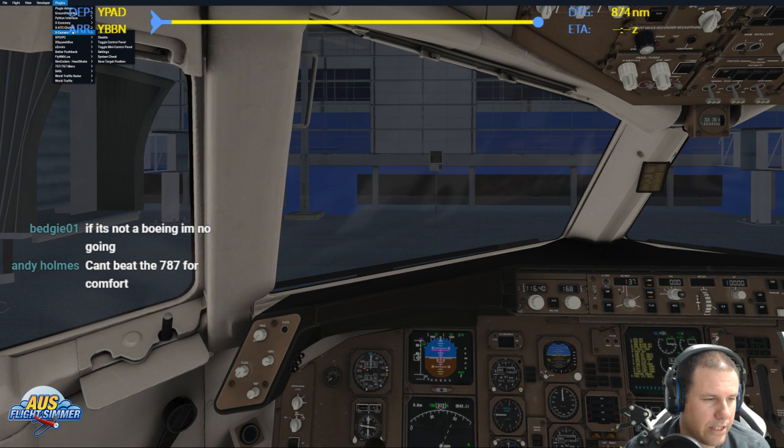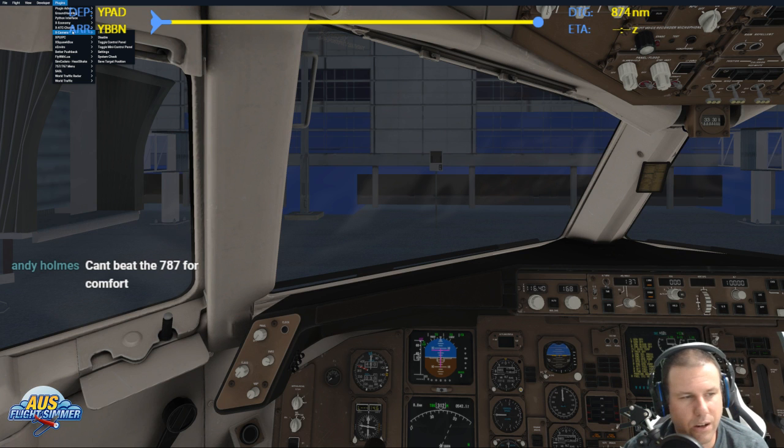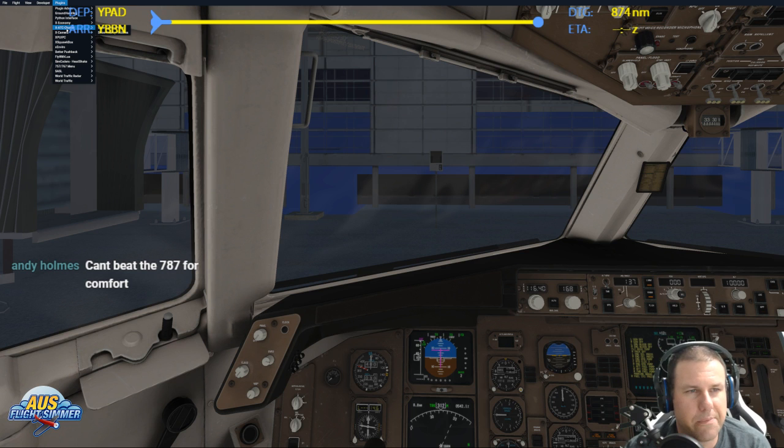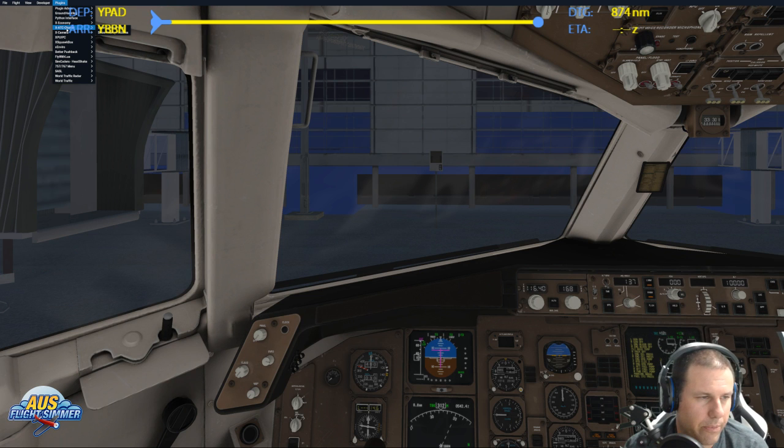Can't beat the 787 for comfort. Yeah, I did. I went on my first 787 flight in October last year. Went from Auckland to Hawaii. It was a night flight, so I suppose it would come into sunrise, but it was a lot louder than I thought it was going to be. And I'm very tall. I'm about 6'3", so the leg room on the Air New Zealand.